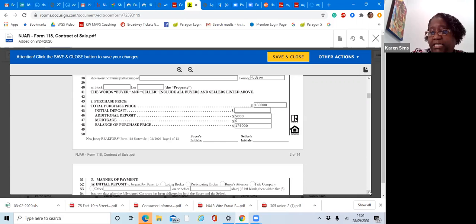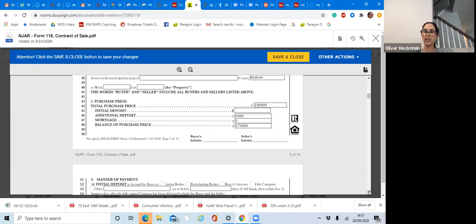Linda, is there any difference between the two? It's just a matter of when they are put down. They all go toward the down payment. So the initial deposit sometimes is that deposit that's provided immediately upon signing. The additional deposit is that deposit, and generally it's due within 10 days of the end of attorney review.